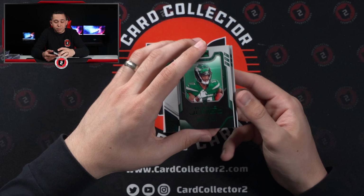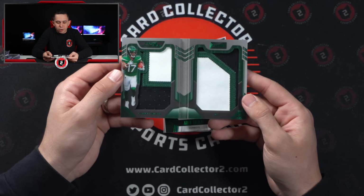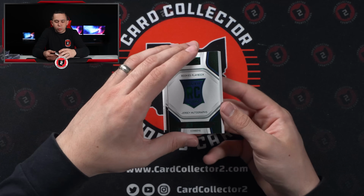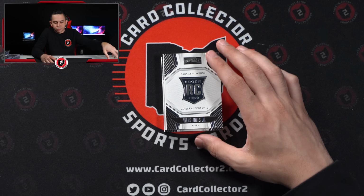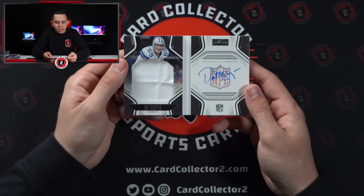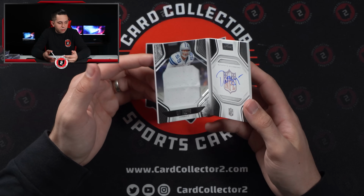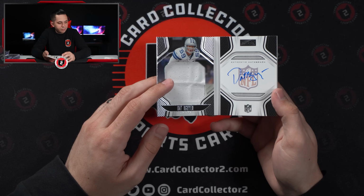And then there's my guy, Garrett Wilson. Jumbo dual patch, 19 of 49. Good looking card. Even though it's not auto, those are good looking. And you've got Jalen Tolbert, patch auto, multicolor there, out of 25. Velus Jones Jr., just a generic jersey auto. And then, is it Dat Nguyen? I don't know how to pronounce it, but Cowboys guy. So a couple Cowboys, a lot of NFC East, I guess. Cowboys and Redskins, and then Titans. So a lot of football books.